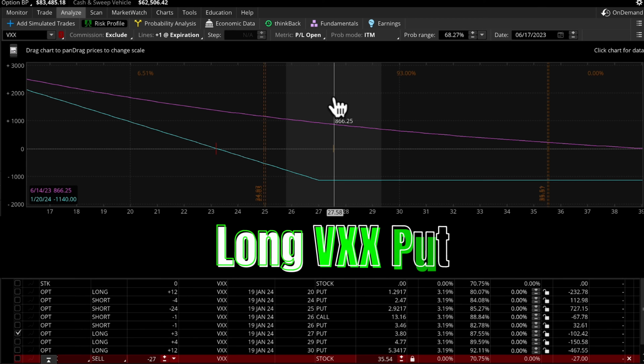Here's our long VXX put option, and it's up $866. It's nearly doubled so far. Side note, these might be changing a little bit. Of course, markets move around. But what happens if the VXX actually expires at the current price? Well, this trade would suffer a full loss of the capital. You could go from being up nearly double your money to losing all of your money if the VXX just stays where it is now.